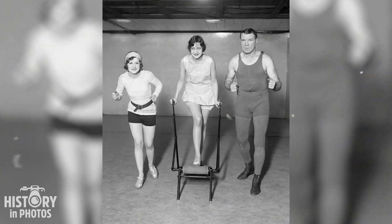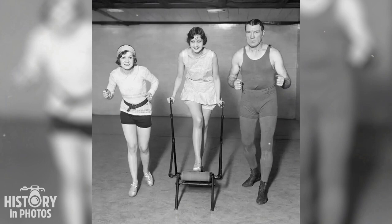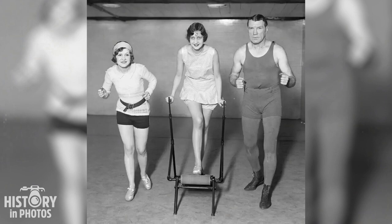In 1928, the exercise machine known as the Corridor was invented. This innovation allowed people to exercise in limited spaces, simulating the experience of running in a safe and controlled environment. This machine provided users with the opportunity to engage in cardiovascular and fitness activities, even in locations with space constraints.